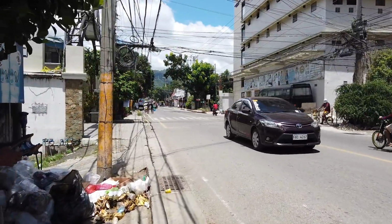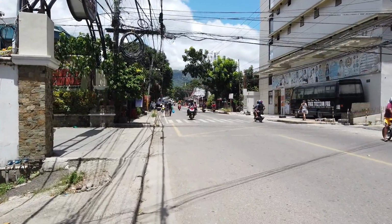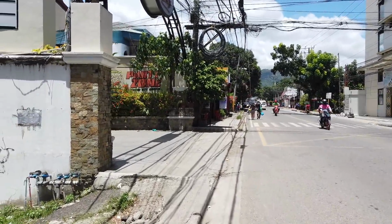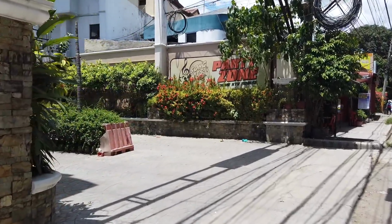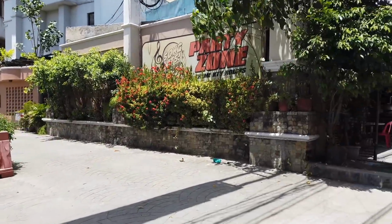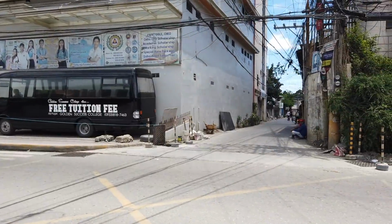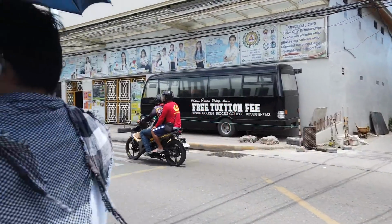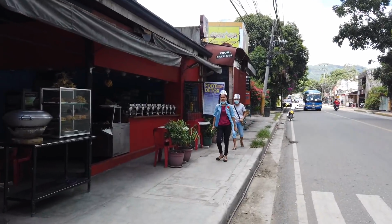Huh? Oh, the rubbish in the pickup. Actually, a lot of things now. The Grand Regency Residences here. Yes, that's the Crown Regency, and there's a shortcut here as well. This road will take you to Peace Valley, Kalunasan, then here.